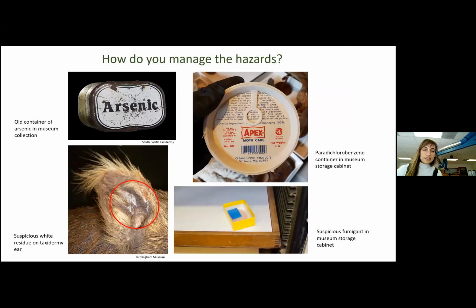So these are interesting. Like there's an old container of arsenic that was in a collection that actually wasn't natural history, but it was a social history. And that was left over from health and beauty. Take this arsenic.